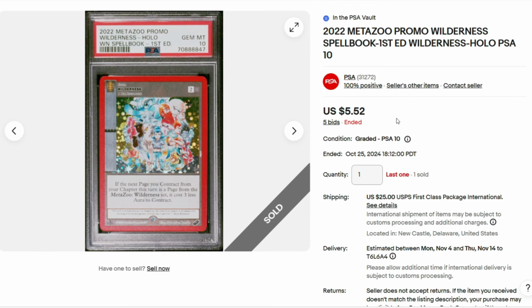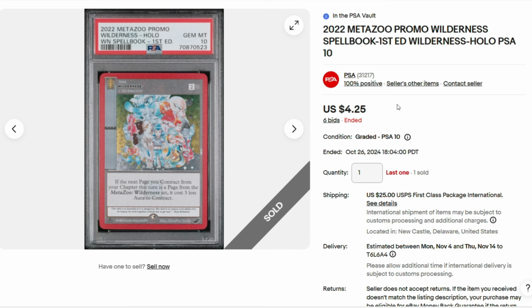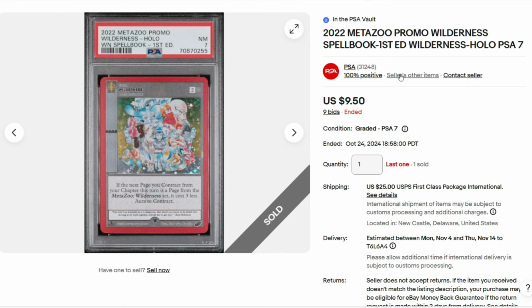And another PSA 10 that sold for $5.52. And another one that sold for $4.25 in auction. But for some odd reason, the PSA 7 sold for $9.50. I have no idea what happened there.